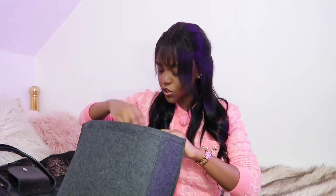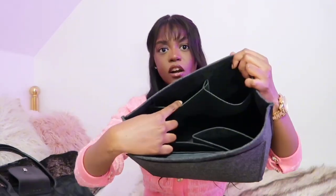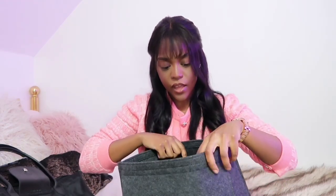So the insert, the girlies on TikTok, I don't know where people find all these hacks from, but it's honestly so good. It has organizers here, and that's where I put my medication, makeup and card holder and stuff like that. It also has a cup holder here where you can put your water bottle, because it doesn't fully have an end at the bottom, so I'm just going to use that as a water bottle holder. Obviously it depends on how I organize my bag.